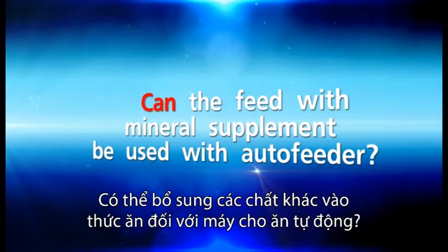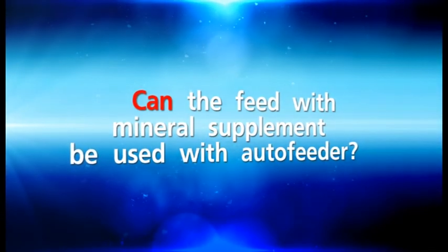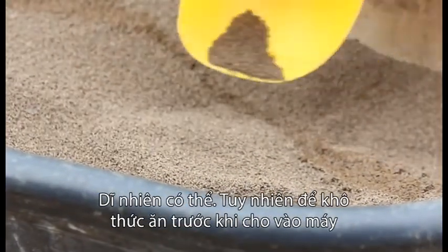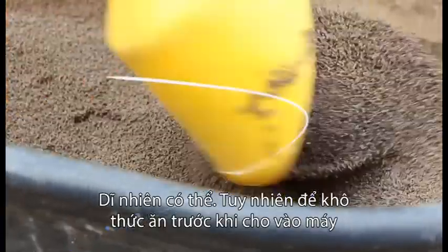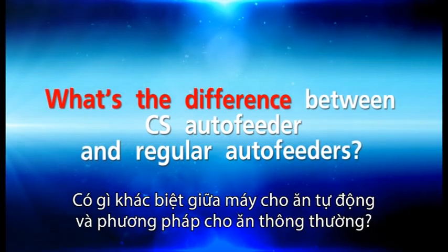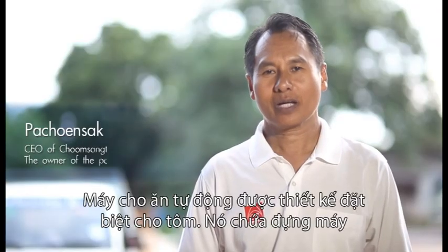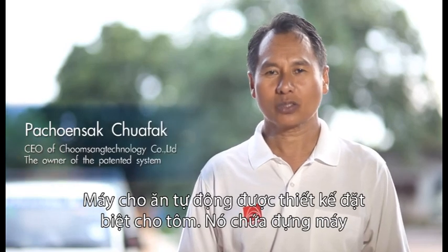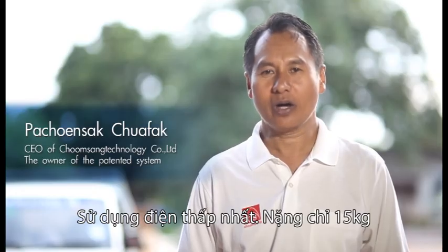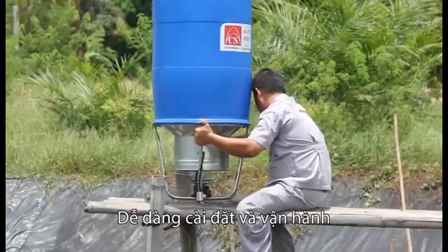Can the feed with mineral supplements be used with autofeeder? Of course, but the feed must be air-dried before putting into the holding drum. What's the difference between CS Autofeeder and regular autofeeders? CS Autofeeder is designed especially for shrimp feeding. It contains a motor that uses minimum electricity. It weighs only 15 kilograms, easy for installing and handling.